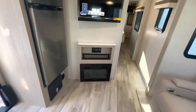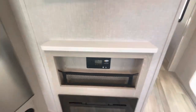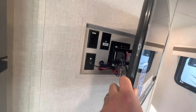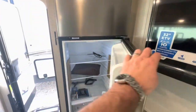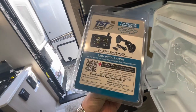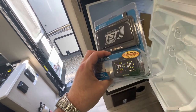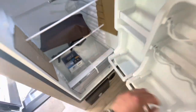Fireplace does put out electric heat. You got your Go Power solar controller. TV's on a swivel arm, so you can adjust that, and you got easy access to the hookups. We mentioned the ducted AC, 12 volt refrigerator freezer, all your goodies in here. One particular item we like to mention is the tire monitoring system. So it does come with this. Tells you your temperature, pressure, nice safety feature for your tires.